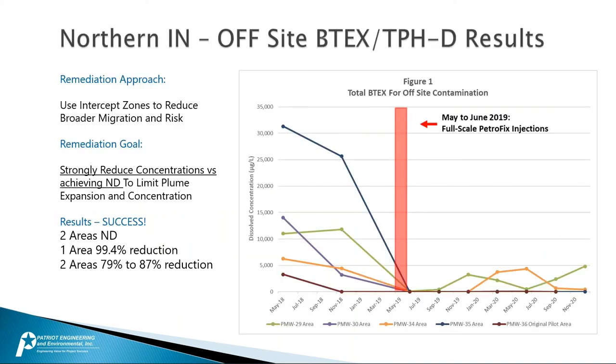So we come to the results. You can really see that the concentrations when we did the full-scale injection fell off a ton. And we did have spikes, and we've continued to have spikes because of the high water table fluctuation in this area. But that doesn't seem to be a problem because we're knocking our plume down 80 to 90%, almost 100% in some areas. And that was our goal, not to clean it up to drinking water, but to knock it down enough that we can show that the plume is stable and that we know that these PetroFix barriers are going to remain in the ground for an extended period of time, essentially indefinitely, and will continue to treat the groundwater that migrates through them.